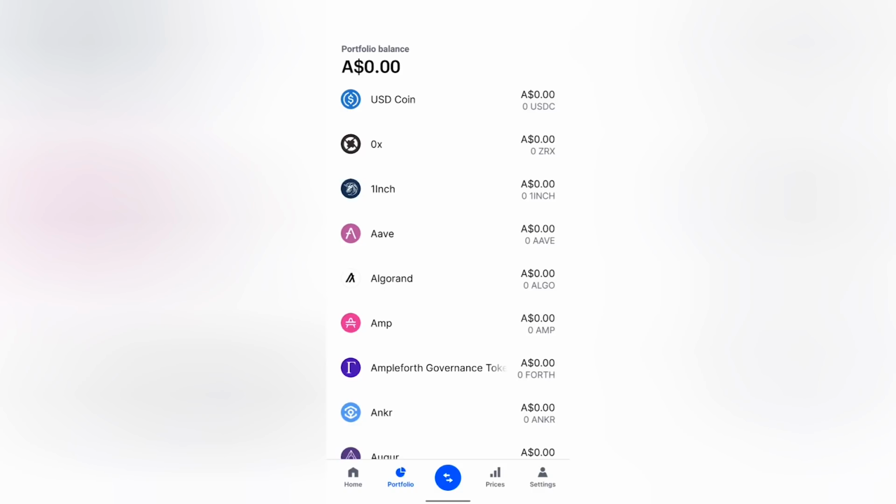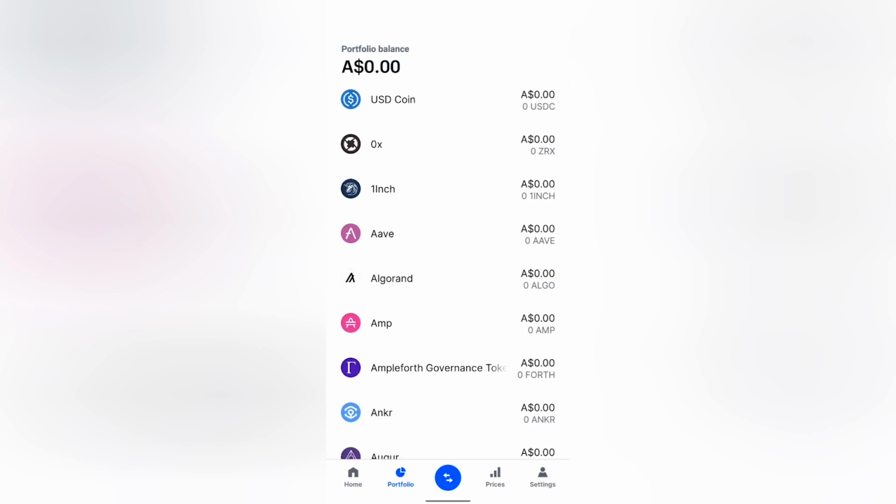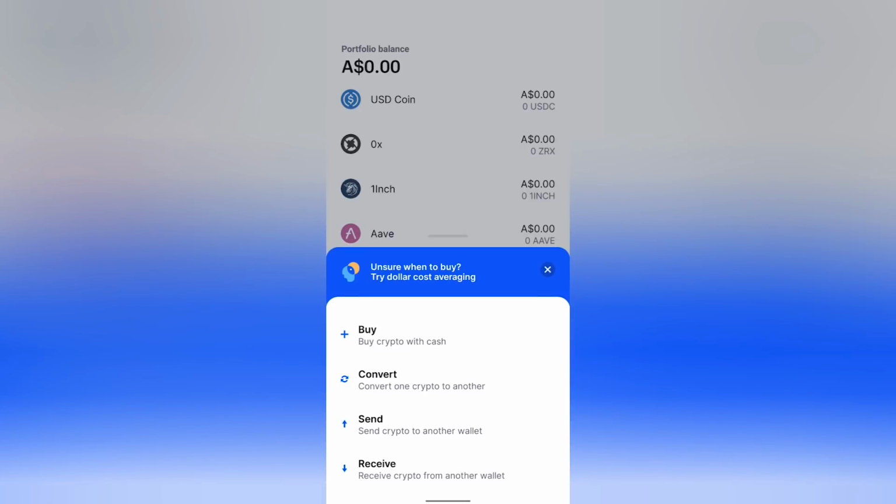Where everything is, it'll tell you what's going up, what's going down, very simple, and then not too much else to explain there. Obviously, these are all the cryptocurrencies and things there, and your total balance up there in the top left-hand corner in dollars. The middle one, this is what you'll be using to buy crypto, which you can do, again, in a similar format as the web version. Convert, send, receive. That's easy.